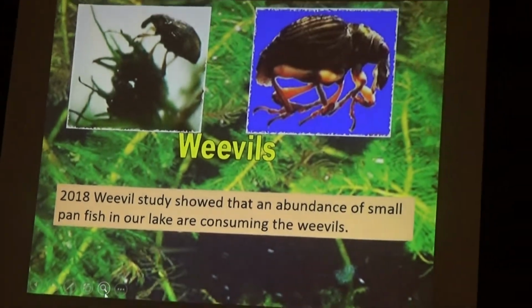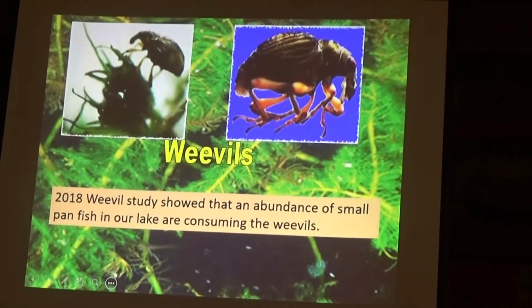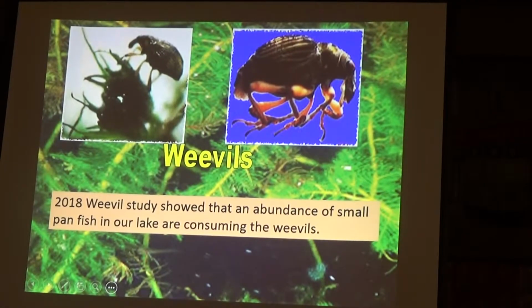We did have a weevil study this year, and we put weevils in hoping they would get established, because apparently these creatures eat the milfoil. Unfortunately, it was pretty much a failure. The panfish, bluegills probably, ate all of them, and so we didn't harvest in that area. We've discontinued this, the study's over, and we're going to start harvesting there.